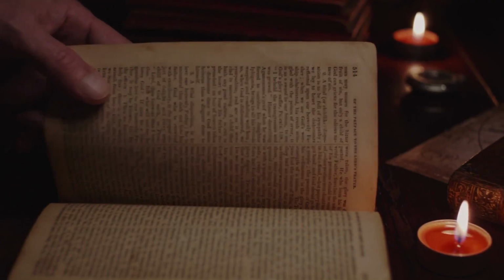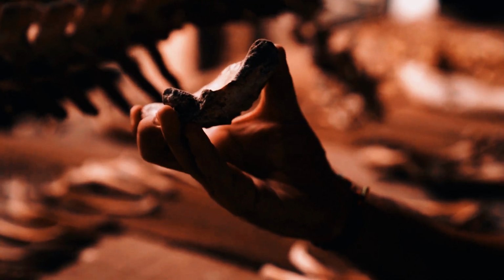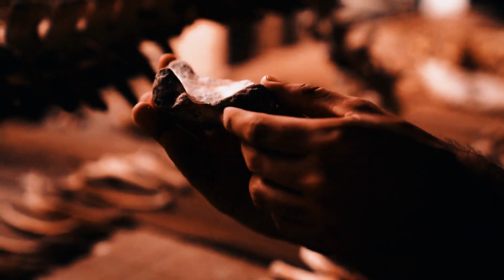"I hear her scratching and crying at night. He says it is the rats, but I know her voice. I pray God forgives us."